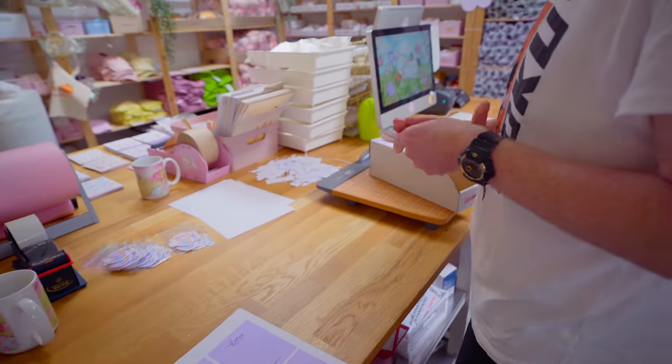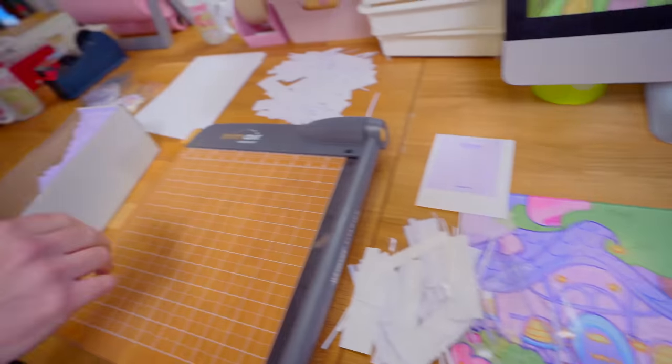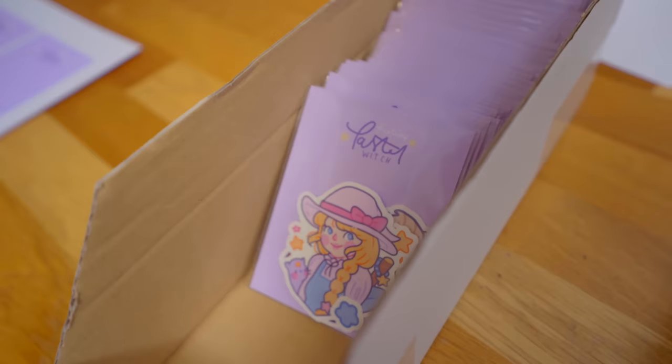And Dean is just over here. What are you doing, Dean? Pastel Witch stickers. So this is the new Pastel Witch mouse mat. Check out all those bad boys.